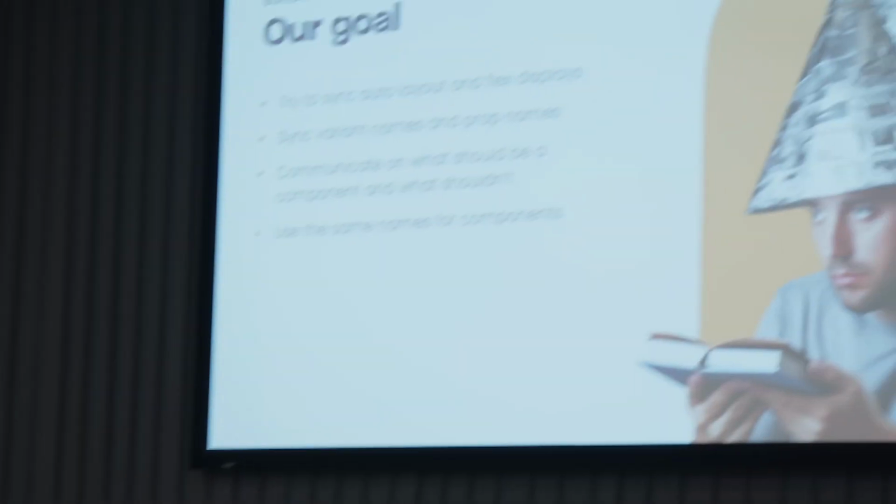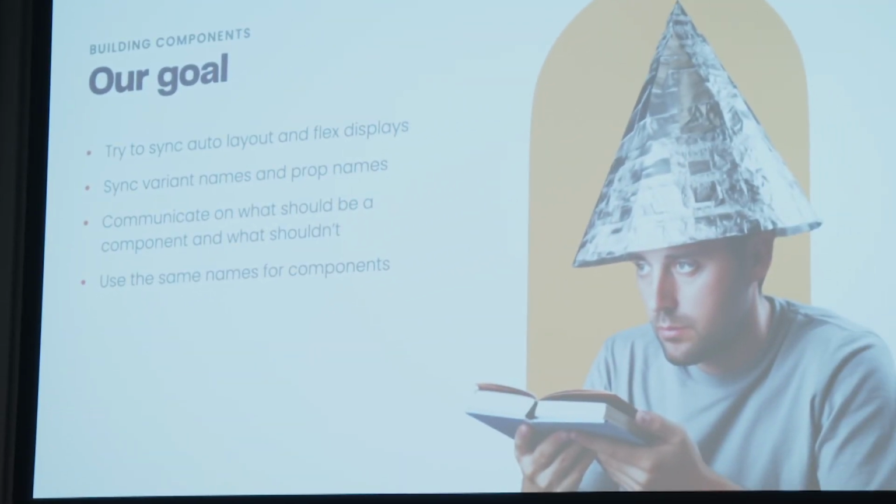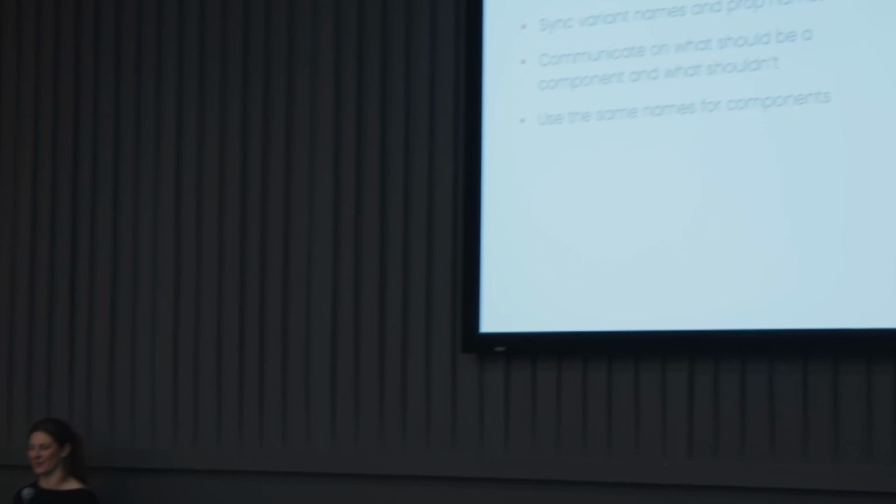This was not planned. Okay, so now we're going to get into building components. So our goal for building components was we wanted to try and sync our auto layout in Figma to our Flex displays in CSS, and we'll get into a little bit about what those two are. And then we also wanted to sync whatever variant names we have in Figma to our prop names in the code base. We wanted to communicate on what should and shouldn't be a component, and then use the same names for whatever components we decide on.